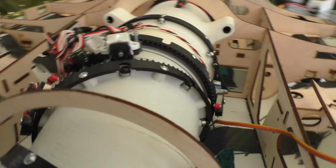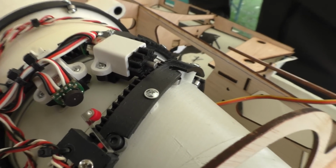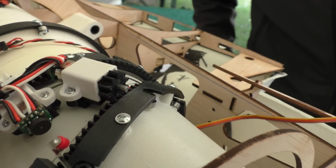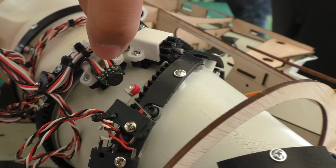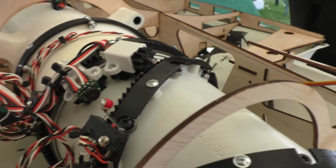And what do we have here? We have the small motors. Magnetic gear motors, or gear motors with a magnetic encoder. So this is called an encoder. It will count the steps. And all steps will communicate with the Arduino.